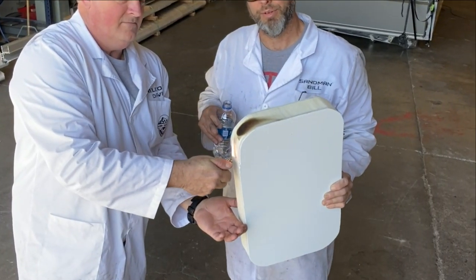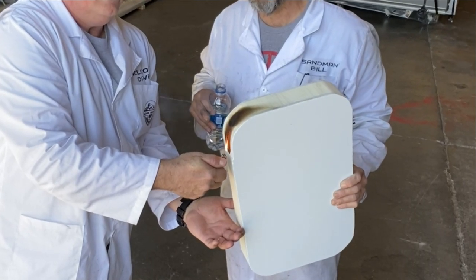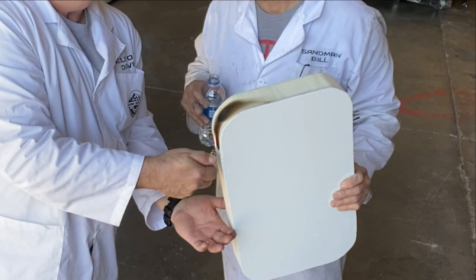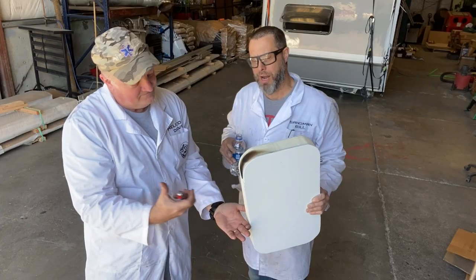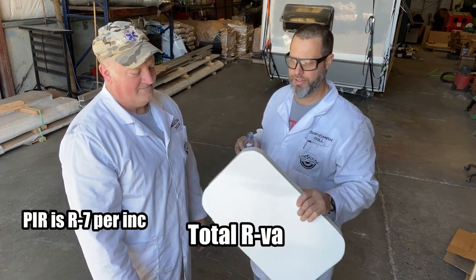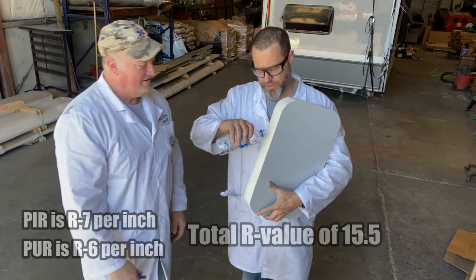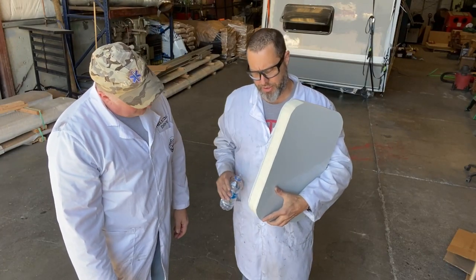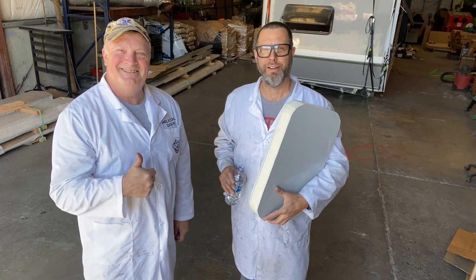All right. But notice something. Get it burning, then stop. Let go of the flame, and guess what happens? It won't stay lit. It won't propagate. It won't keep going. It goes out. Flame retardant. Here's the other beauty about polyisocyanate foam, besides a higher R value. Look at that. Water just beads right off. No worries at all. I love it.